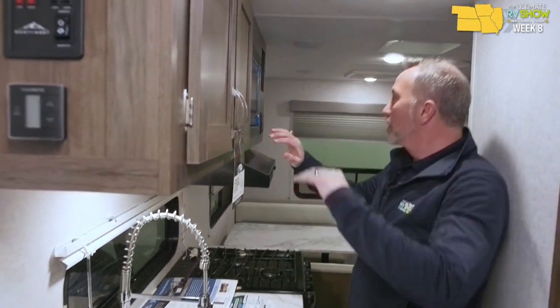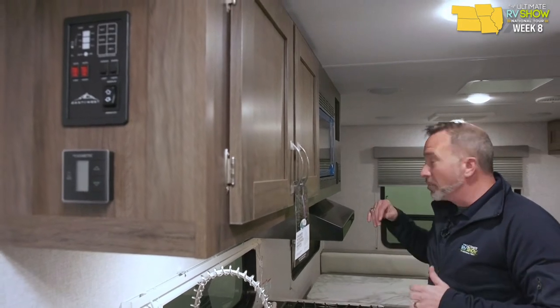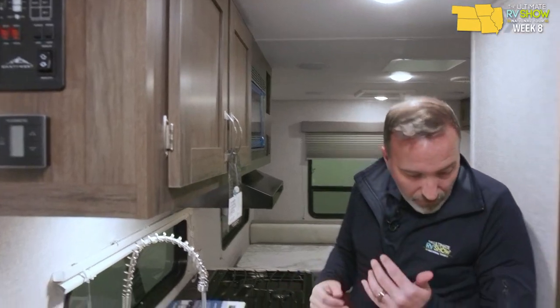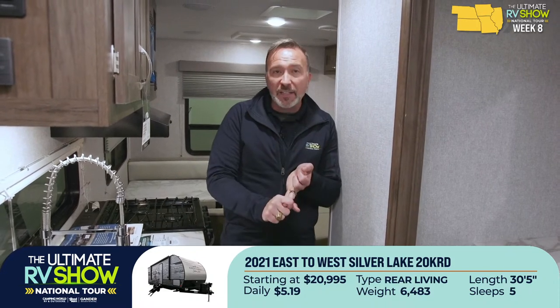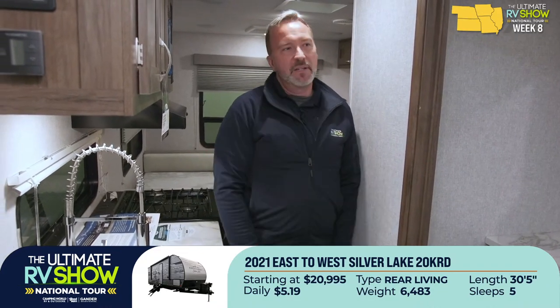Solid wood cabinetry on the construction, flush mounted Magic Chef high output microwave. Got my little storage compartment here. My AM/FM Furion command center is right here. And this 20KRD, brand spanking new to the lineup, starting at $20,995 or as low as $5.19 a day. It comes with a 45-gallon fresh tank, 60-gallon gray, 30-gallon black tank. It only weighs 6,500 pounds dry. If you got an F-150, you could easily tow this beauty.